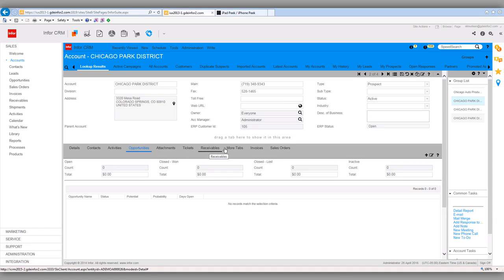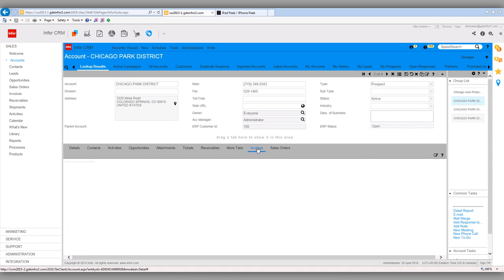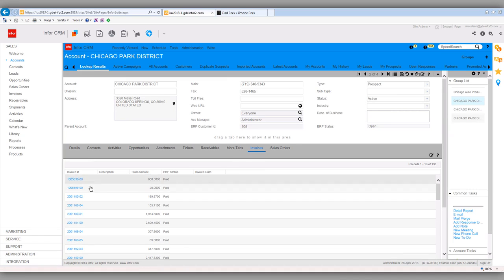Now I want to point out over here, if I were to click on invoices, these are all the invoices from the ERP for this account. So in real time, information is getting pushed from the ERP for this account, such as sales orders, quotes, invoices, accounts receivable, contacts, customers, and ship-tos. So a lot of data is flowing in automatically in near real time. It's about a 5-second delay.